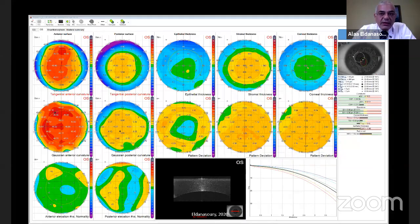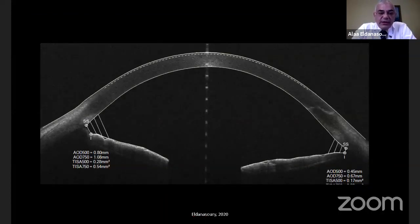Having a high resolution anterior segment OCT also gives you the bigger image of the anterior segment till the anterior surface of the lens, and you can even reach the posterior capsule of the lens if you focus the device a little bit deeper. So it gives you a very good image of the anterior segment, including the cornea, the angle, the scleral spur, the iris pattern, and the anterior surface of the lens.